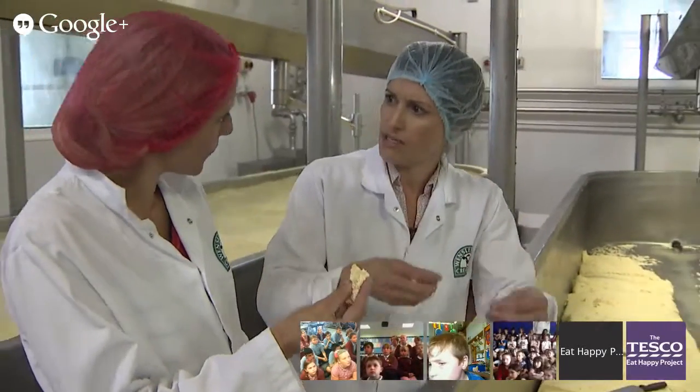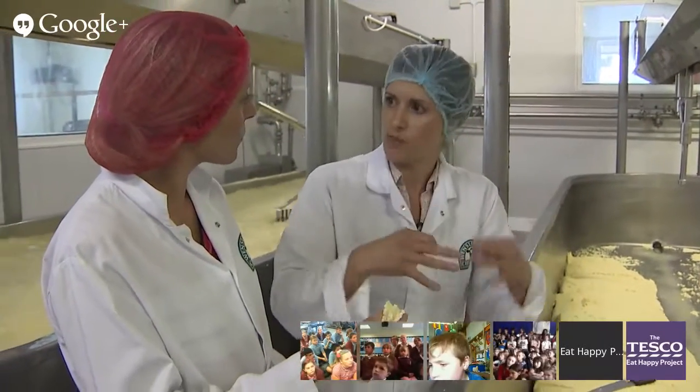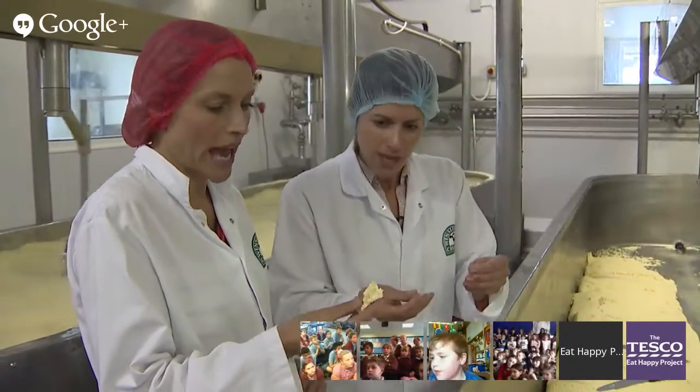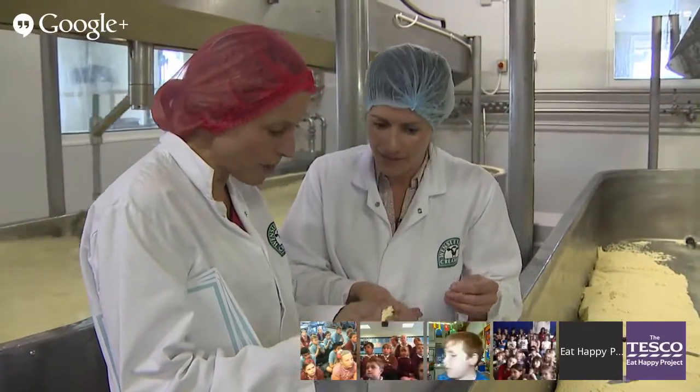No, it's quite mild at the moment, but as the cheese making process goes on, once it's packaged up, the cheese starts to develop the flavour. So if I tasted this now, it wouldn't have much of a taste? No, no. Okay. It's a little bit spring-like, like scrambled egg if you break it up. Yes, it's quite rubbery.